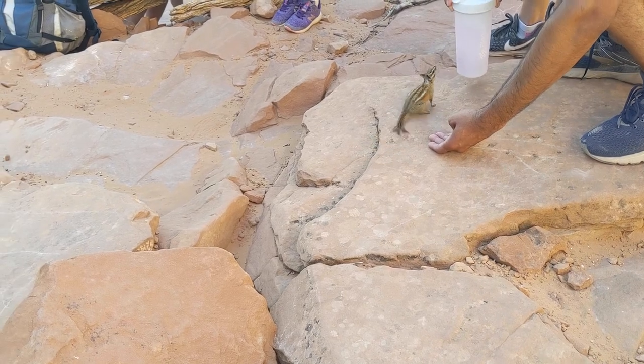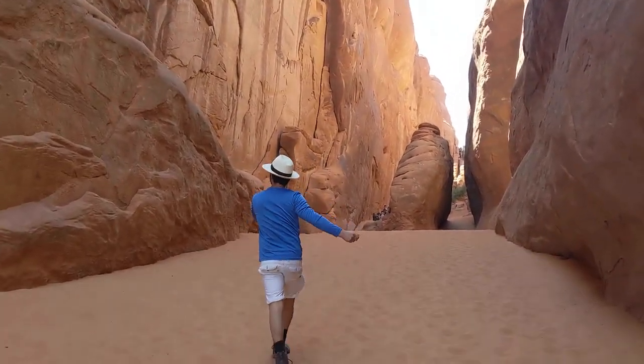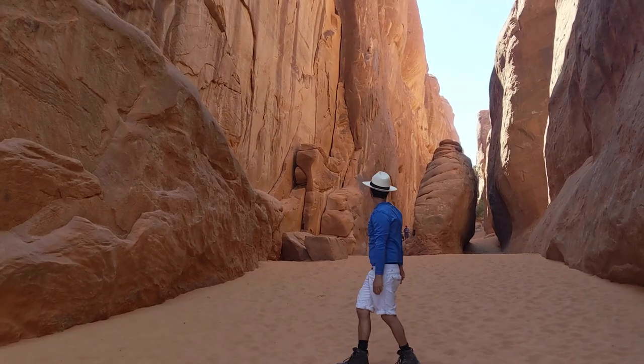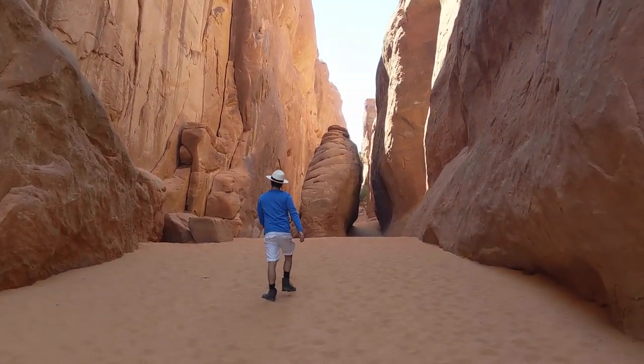We are at Sand Dune Arch. We haven't quite gotten to the arch, but we're on the trail. So magnificent, fiery red.